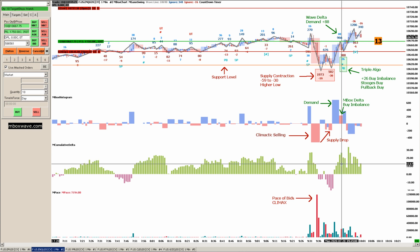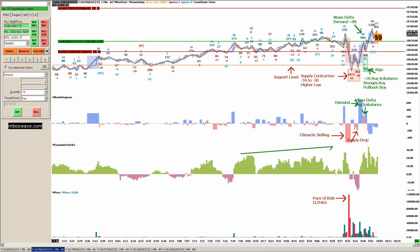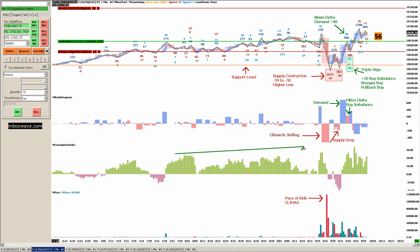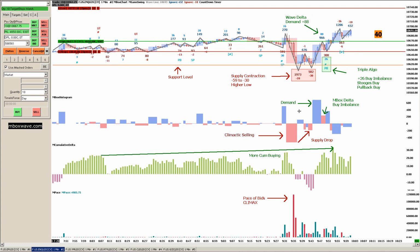What else? In the cumulative delta, I didn't see much. I mean, we are seeing overall growth. If we zoom out, we can see that overall there's more buying. So that would make 11 points. So could say that overall there's more cumulative buying. Right, so that's 11 points of confluence.